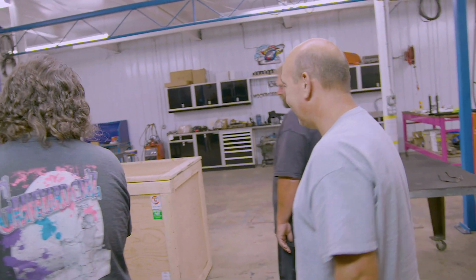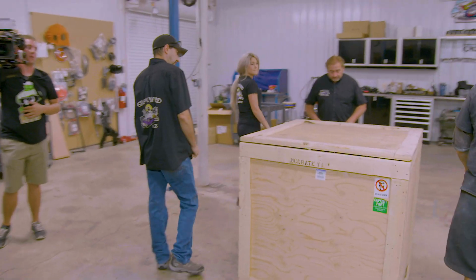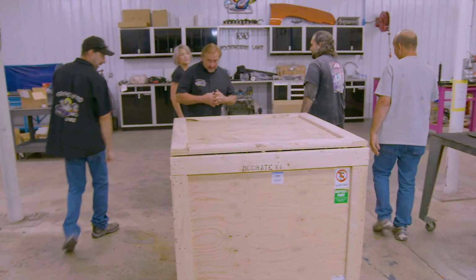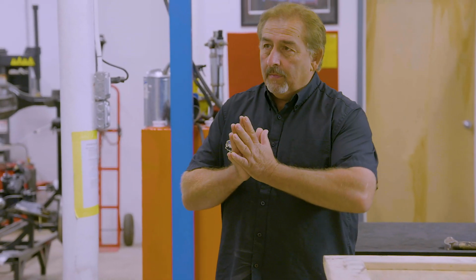This is the surprise. These guys have never had an opportunity to work on this kind of stuff. It's outside the box of what we normally do. So I know that everybody's going to enjoy this as much as I do. I'm surrounded by great guys to help me put it in, and great vendors. So very exciting. This crate came to us from the Mopar division of Chrysler.